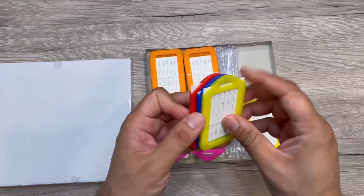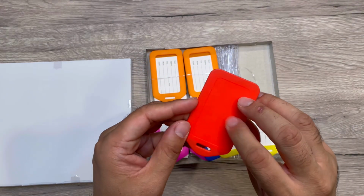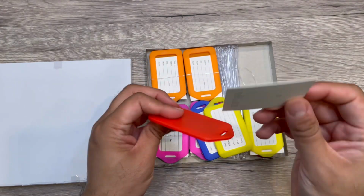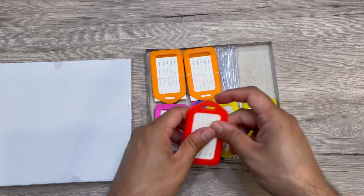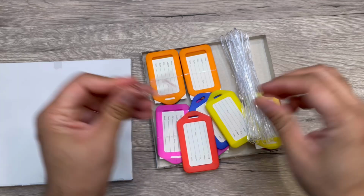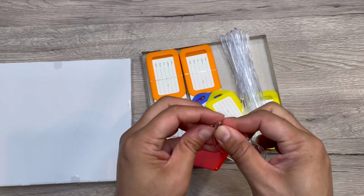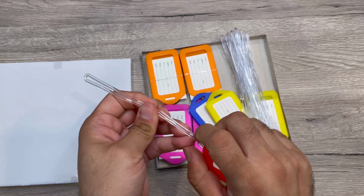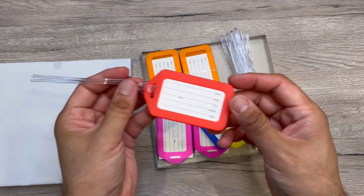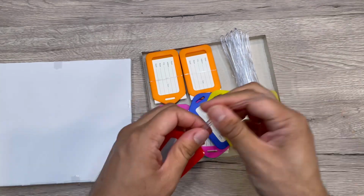So this is a pair with the different bright colors with a name tag. Comes with this elastic plastic ties that you can use. So just hook it in and then use it on your bag or anywhere you want to use it. So it's very nice name tags, and it's a flexible bands.